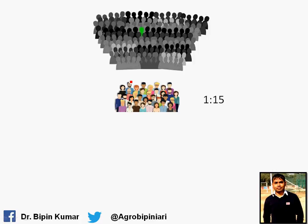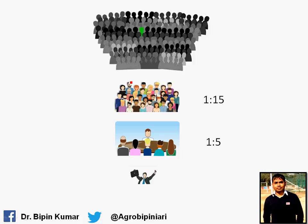And they maintain a ratio. If the competition is very high, then they will call candidates in a 1:15 ratio for the mains exam after the prelims, and after that they will call a 1:5 ratio for the interview panel. So after giving tough competition at these three stages, the aspirant will get the ARS and will be very happy to hear that they got the ARS.